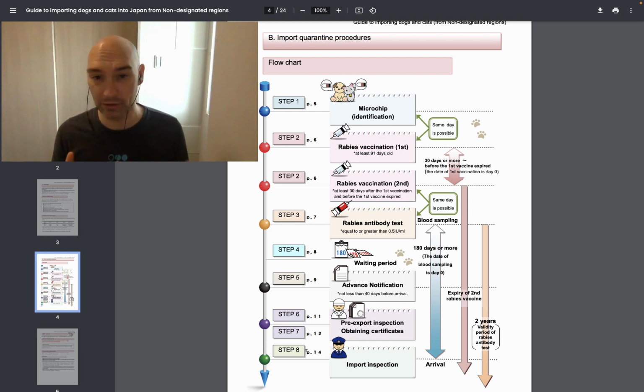And then I wanted to also talk much more in detail about our flight in general, and what the flight was like, and how I feel I got very lucky in a lot of different ways bringing Moki to Japan. But that doesn't mean there's not going to be different circumstances for everybody. So why don't we just start there.